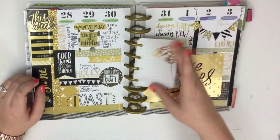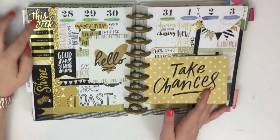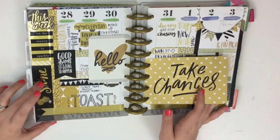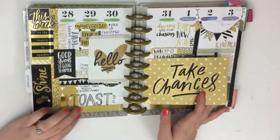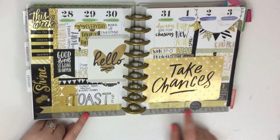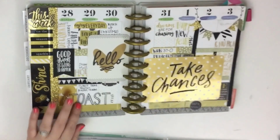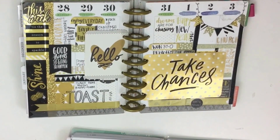You can see that I loved adding in pocket page cards. Still covered up the side. Did that all the time. Still, and that was another thing I did, was I always put washi tape down here on the bottom to cover up whatever was going on at the bottom. And I don't do that anymore.